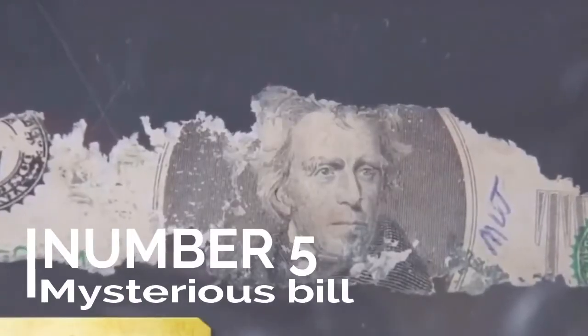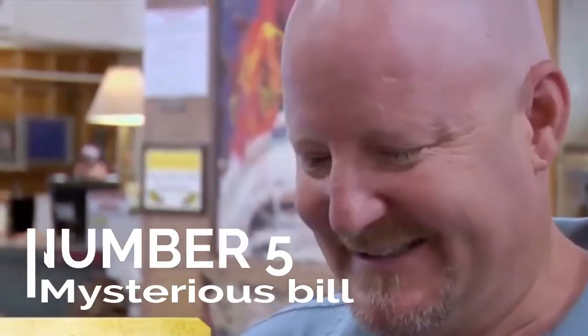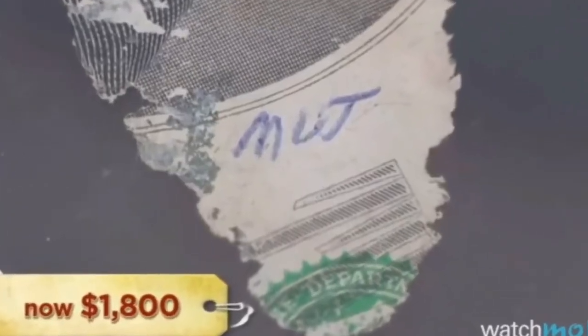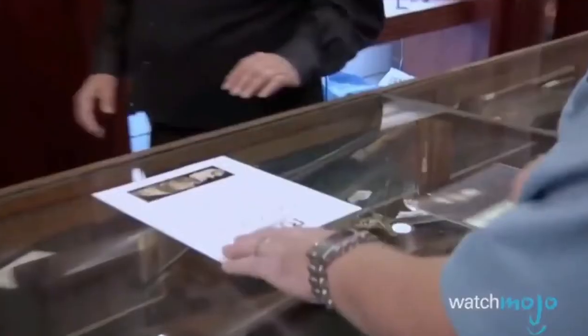Number 5. The Mysterious Bill. The D.B. Cooper hijacking is one of the most renowned unsolved mysteries in American history, during which an unidentified man seized a Boeing 727 aircraft in the Northwest United States. When a worn-out but original $20 bill from the actual historic event was brought to the store, Rick knew it was extremely valuable and rare.